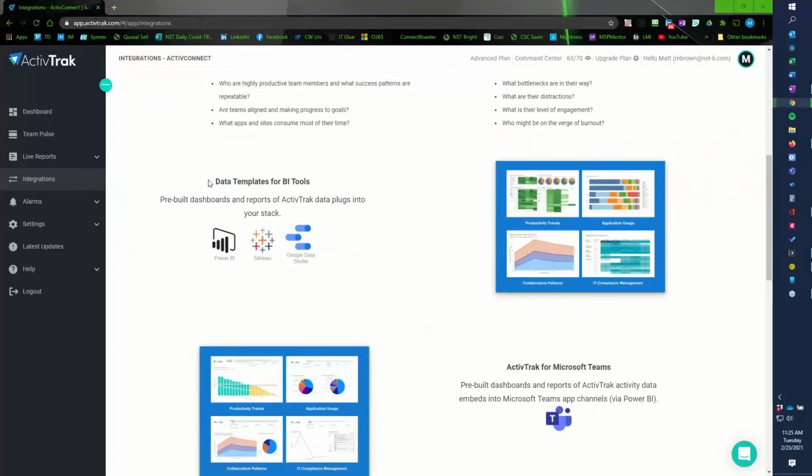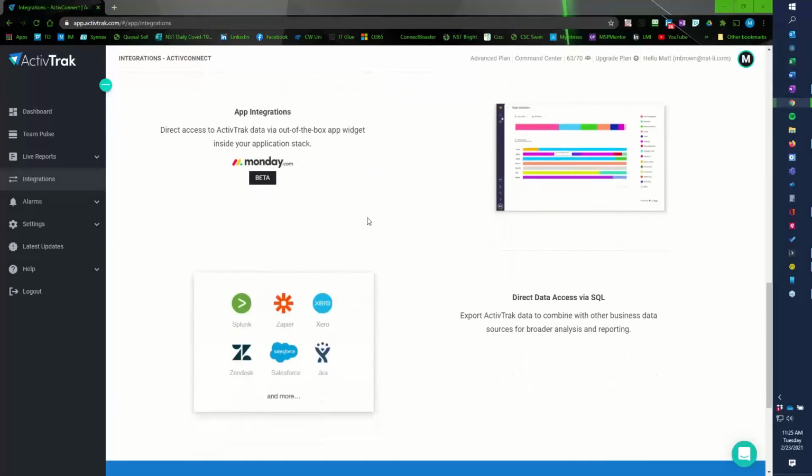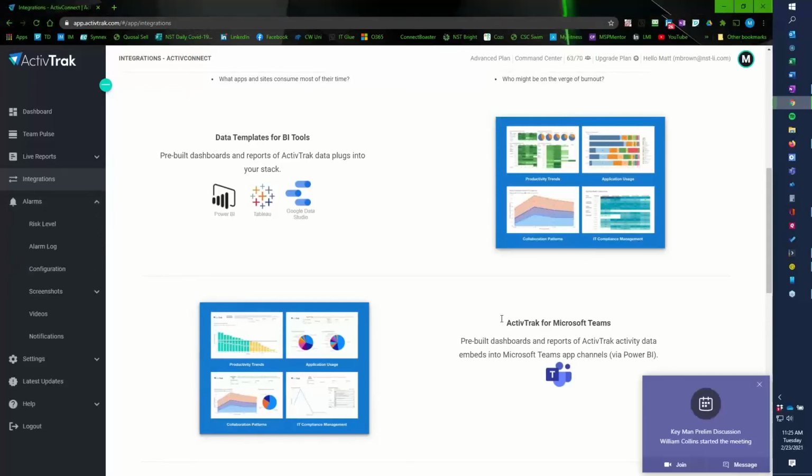We do have the ability to look at it when you set it up for Power BI for analytics and reporting. It does work if anybody's using Monday. And then obviously you can export the data into SQL and then massage anything you want out of that. So lots of integrations. I know the Teams one is really nice. It works well, especially for those users that are in Teams all day long like us. It gives you the ability to look at the data, look at the dashboard without having to log into ActivTrak. Okay. Let's take a look at alarms next.